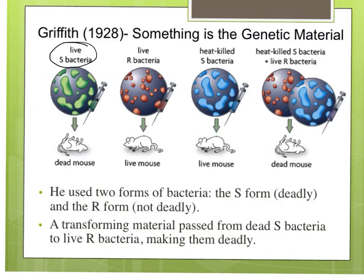And then this is where things got a little bit weird. He took the heat-killed bacteria, which did not kill. He took the live R bacteria, which did not kill. He mixed them, and then he injected that, and it turned out to kill the mouse. So what he figured out is that there was what he called a transforming factor. There was some material that passed between the dead bad bacteria and the live good bacteria, and it transformed them or caused them to become a deadly bacteria.